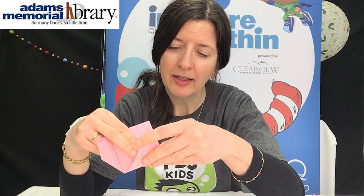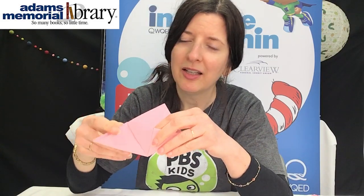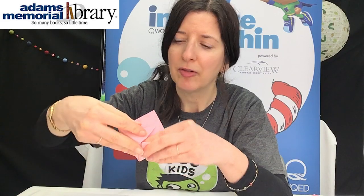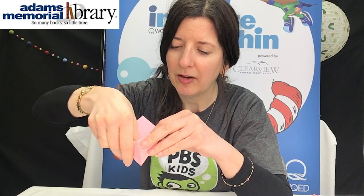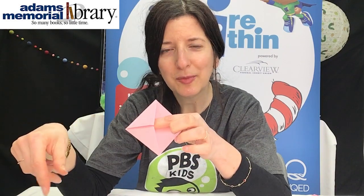And it's going to make a little pocket here. And then you fold the sides in again, and you tuck them into the pocket. So pull this one back in, and it goes up and over and tucks in behind. Same thing with this side. It comes in, and then you fold it up and over and tuck it inside. And that's how your bookmark will go.